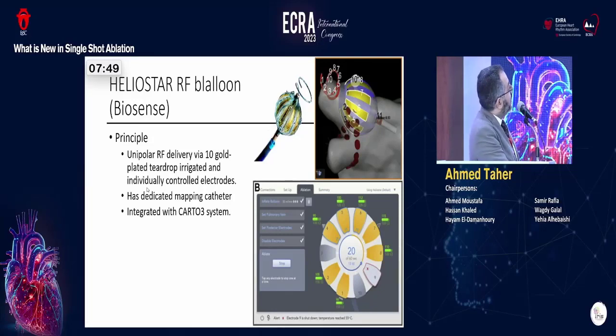Let me, I hope I can, yes. Okay, it delivers unipolar radio frequency energy through these electrodes, which they call teardrop electrodes, all unipolar. And its specific advantage is that it has a dedicated mapping catheter, so the signal is not degraded by the ablation and it can be seen on the 3D mapping system in CARTO. So you can get a visualization as you ablate.